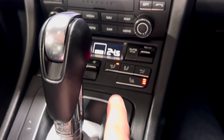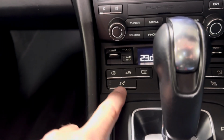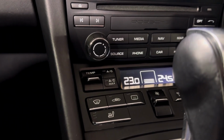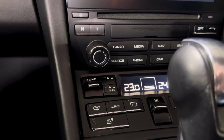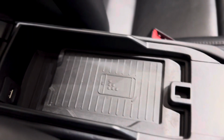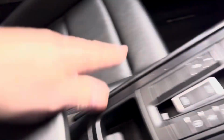Heated seats with 3 different heat settings on both sides. Climate control, which is dual zone, adjustable for both sides. And then we have a wireless charging, a USB. That USB is where you plug your phone in to get your CarPlay, and then you have another USB port in the glove box. But just looking at the overall condition, I'm going to turn the engine off now because I don't want to gas myself.